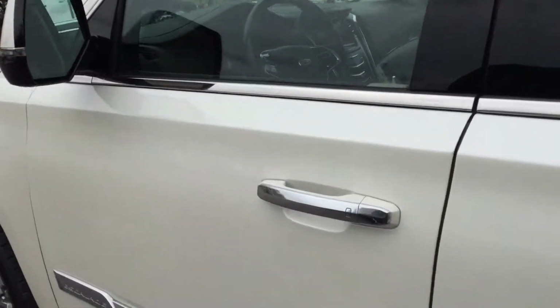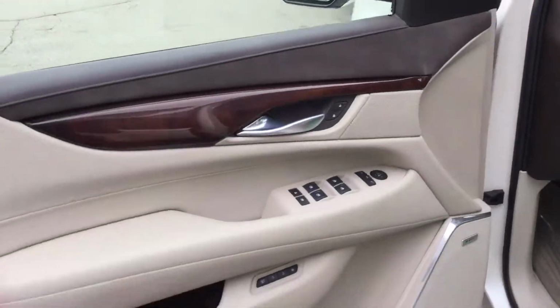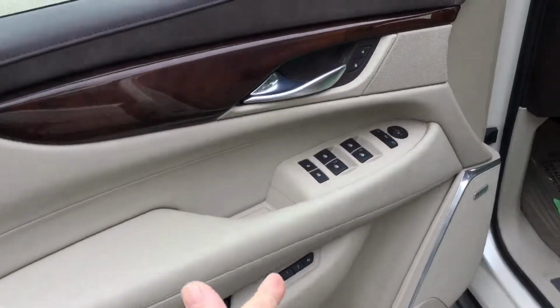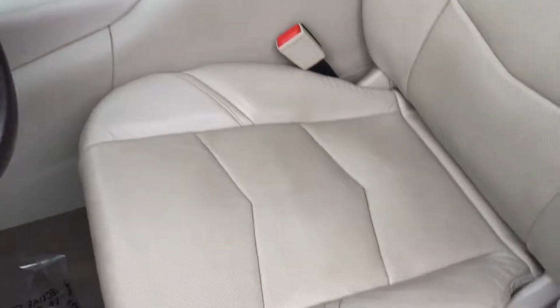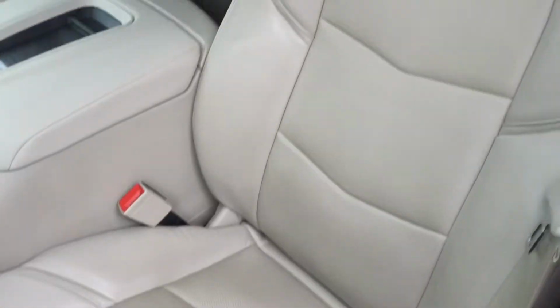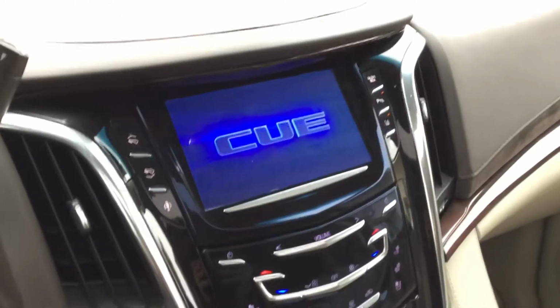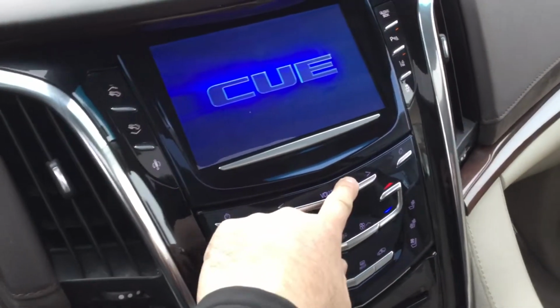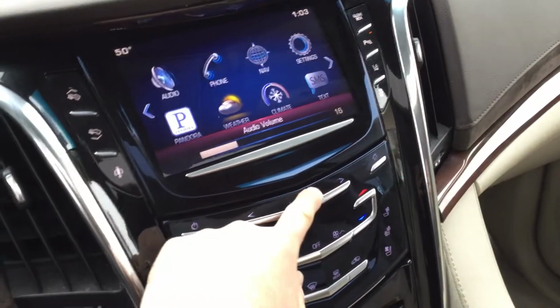So what we'll do is we'll go ahead and jump on in. Again, the keyless entry, you press that button once, it unlocks. Nice custom dual tone memory seats right here. A nice custom interior, Cadillac authentic. Very clean, custom Cadillac logo right there. You will have lots of safety features in here, and we'll take a look at the Cadillac user experience right here. Now this will control the volume. You just slide your finger down or up, which is pretty nice.